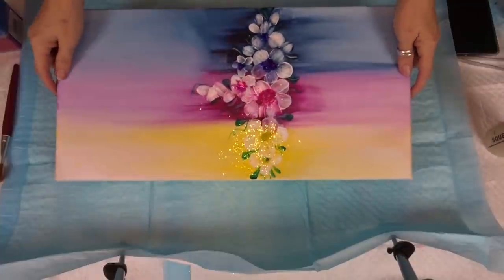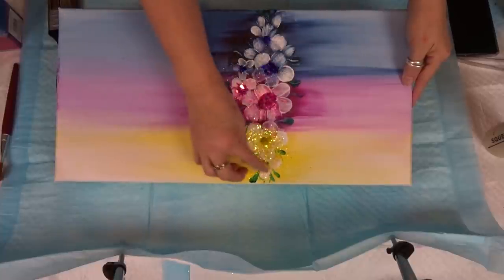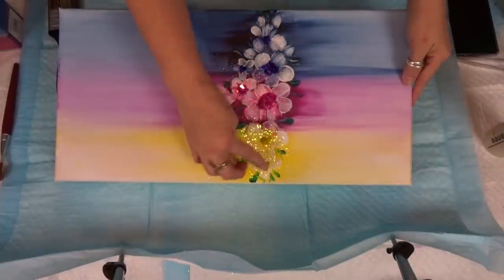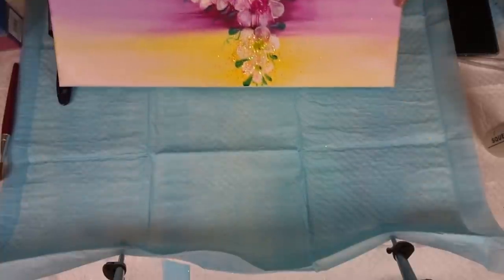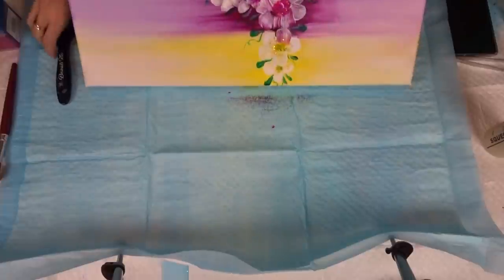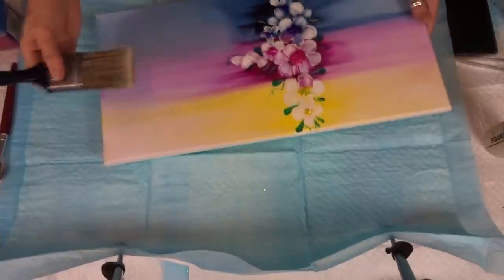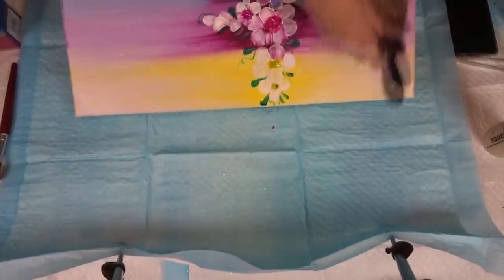Okay, we're back, it's dry. I'm excited because it actually all stayed. Yeah, maybe a little bit there. All right, poppy pad upside down. I do reuse all of this glitter and glass. And don't be surprised, it will come off.